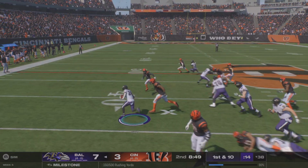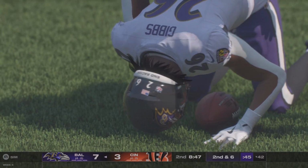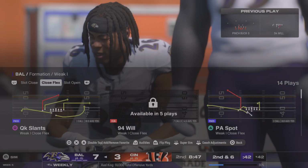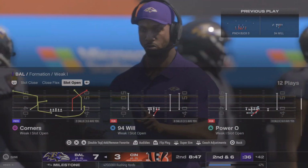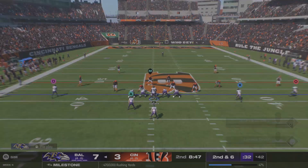On the ground, this is Gibbs. He'll work his way ahead for a gain of about 4. Now after the run, we get a stoppage for an injured player. Athletic training staff looking at him, so we'll step aside. Here's 2nd and 6.